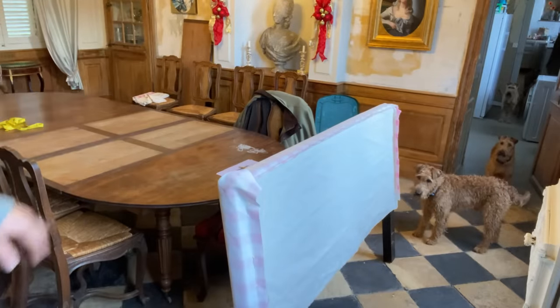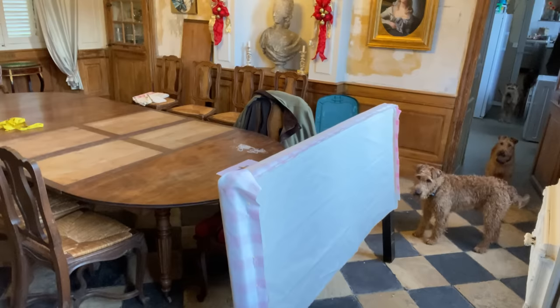Drape that around there. So this is how I think I need to sew this. I've never done this before, so bear with me. This might be a disaster.